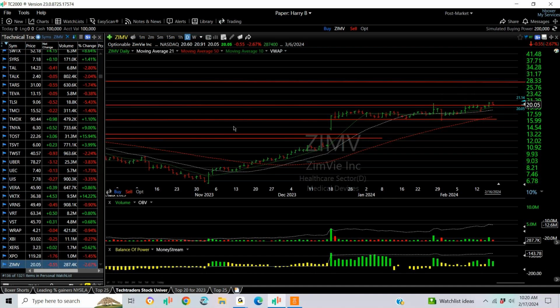And finally, Zimby. It's not finally, but Zimby pop broke out and it's been consolidating, but look at it, it's trying to break out here. I think if it pops, this could be a swing to 28.